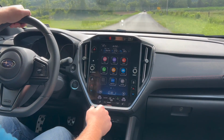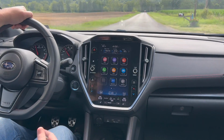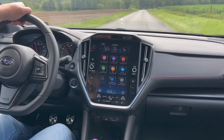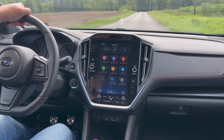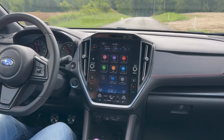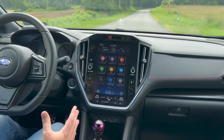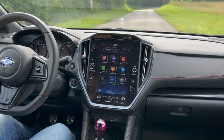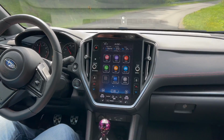I'd probably do it with this one too, but I would just have to get a tune for it. And then I'd probably do an axle back exhaust as well, just to give it that little bit more sound while I'm driving, not just on a cold start. But in general, a completely stock car is just about perfect, I would say. I really do enjoy this car.